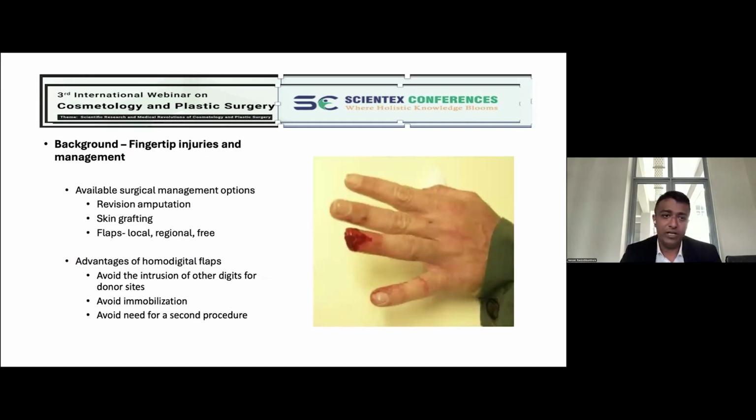We have many options. The easiest, most straightforward option is revision amputation, obviously, which will result in a shorter finger. And in most cases, you will not have a nail at the end. Another option is skin grafting.